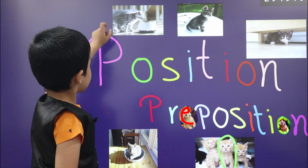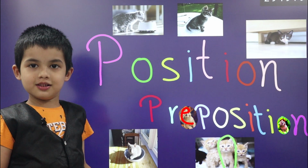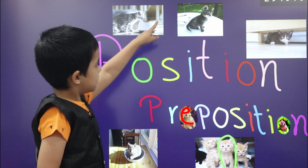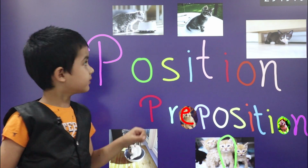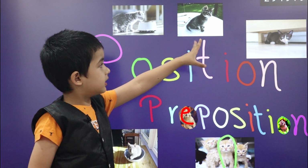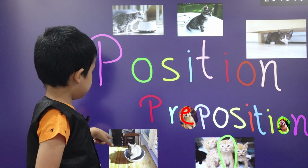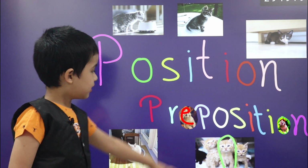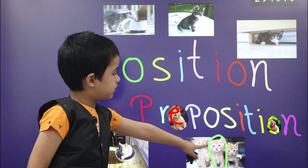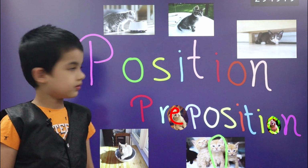We will learn today positions, prepositions. This cat is near the bowl. This kitten is on the table. This cat is under the table. This kitten is in the bowl. This kitten is between two kittens.